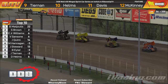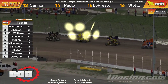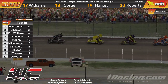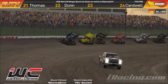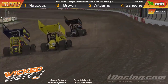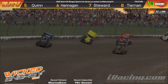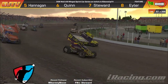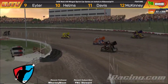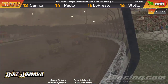So, lap 59 is now the white flag lap. We can see Margulis inheriting the lead there, Brown and Williams behind him. Pace truck off the track. We're going green here on lap 57. Brown sideways on the cushion. He flies to the bottom of the track. Look who's coming as well. That's the defending champ, Vinny Sansone, making his way around Ernie Williams, who had problems. He's missing his front wing there.